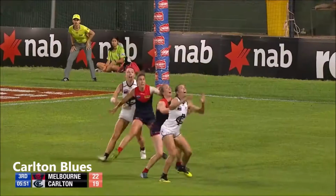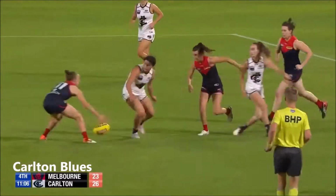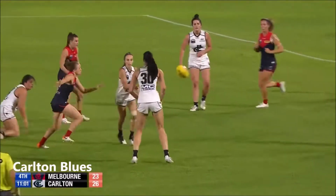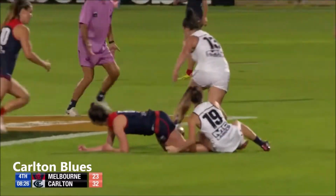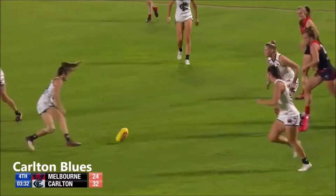G kicks to a dangerous spot. Bounces to the middle of the ground. Prespakis and G. Little toe poke from G in the Prespakis direction. Somehow kept her feet long enough to win the football. It's half time. Can the D's respond? Pierce is going to get run down. Great tackle, Georgia G. Not rewarded. Umpire says play on. Little hand in there, knocks it forward.